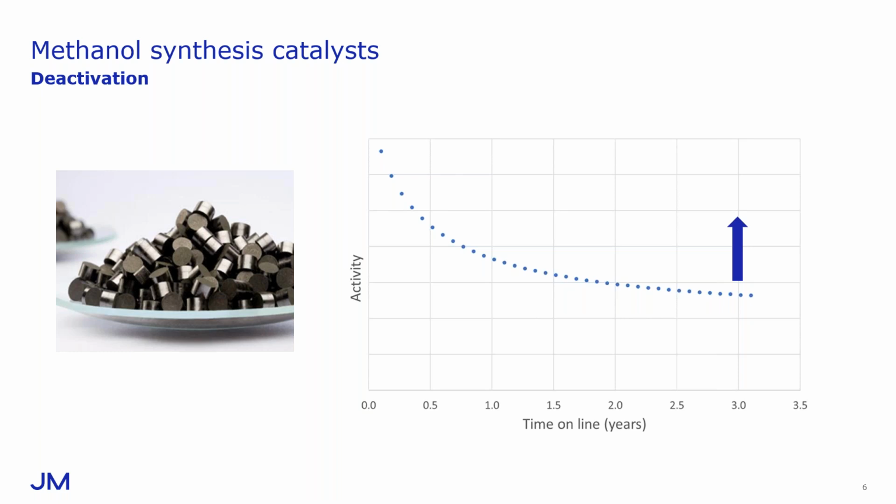However, as you can see in this indicative activity versus time plot, methanol synthesis catalysts tend to lose a large proportion of their activity with time online. So with 51-102, we decided to try a different approach. And instead of looking to improve the initial activity, we targeted improving the long-term stability of the catalyst.